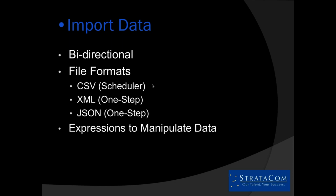XML, JSON. We got another question. Is now a good time, or do you want to finish the thought? Yeah. What additional steps are needed for running command line scripts and data file imports when we're a SaaS customer?